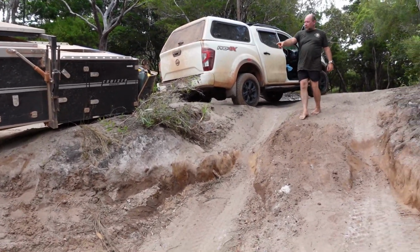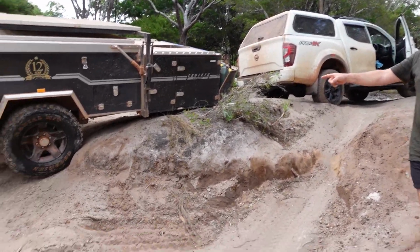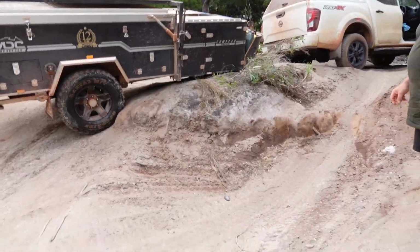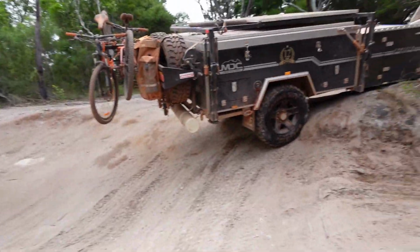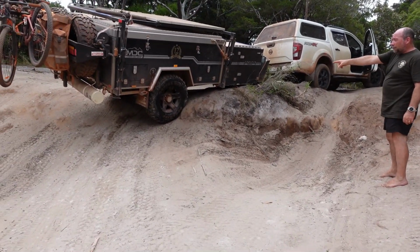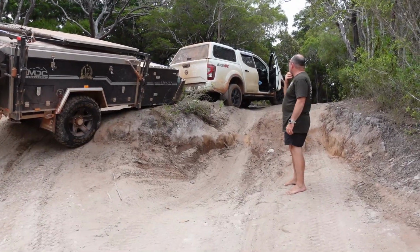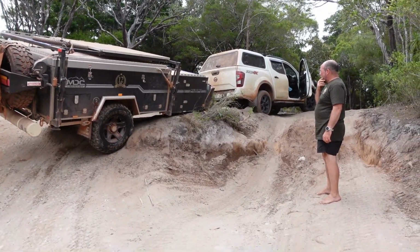Well, I can reverse back a little bit, but we don't want to be pulling it off the edge. You're right. We're nearly up, aren't we? Yeah, but it wasn't though. It was swinging, it was dragging. You were going forward and the trailer was dragging to the right.